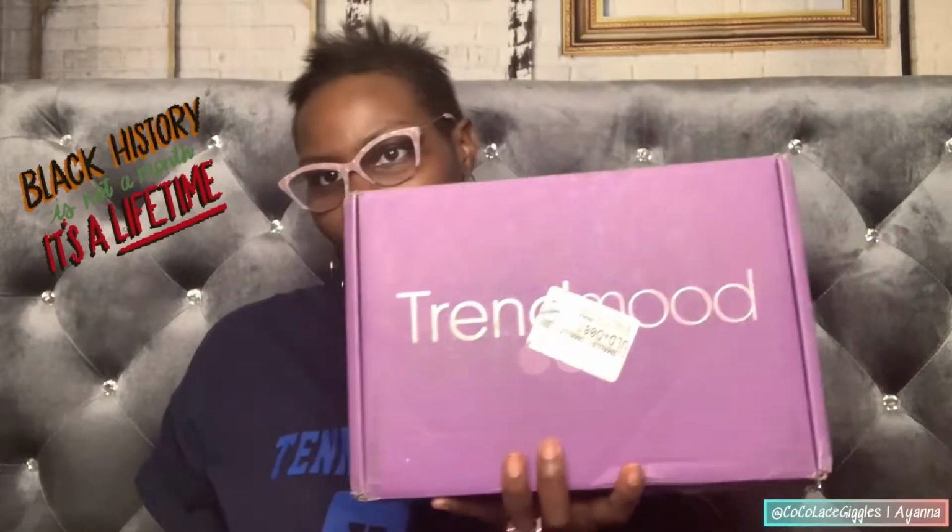So today I got my TRENDMOOD box, and this box has OneSize. I don't know if you guys have ever heard of the OneSize brand, and then Danessa Myricks, some products in here from her, along with some other people. But I wanted to hop on and show you guys the box, and then after that, go into maybe doing a look, so we can see what the products look like, how they work, that type of thing. So let's just hop right in.